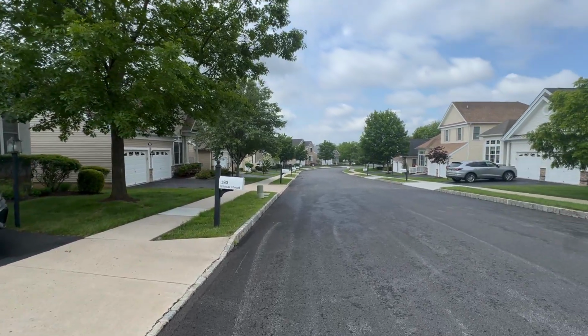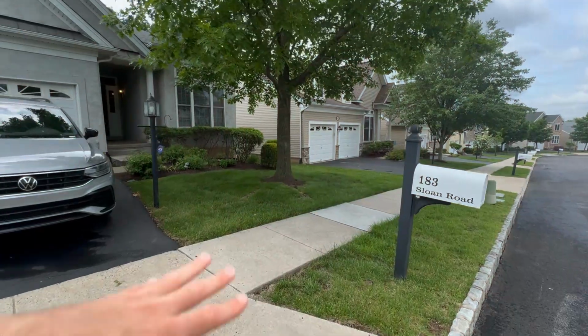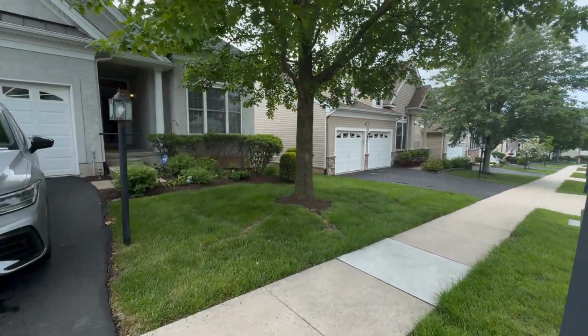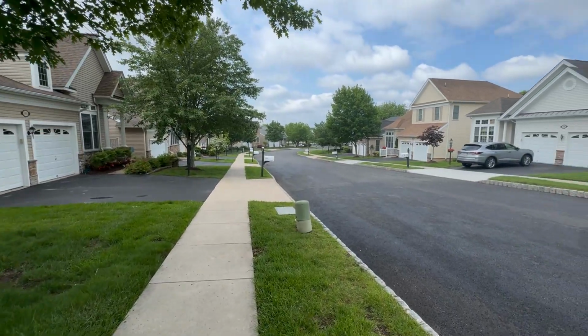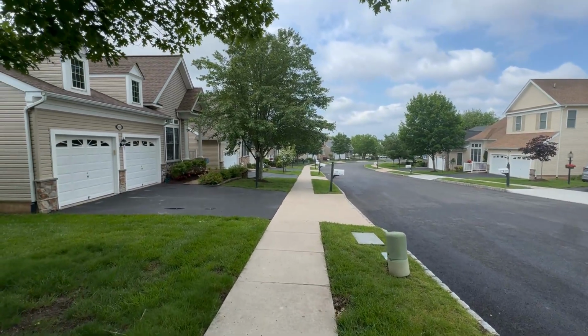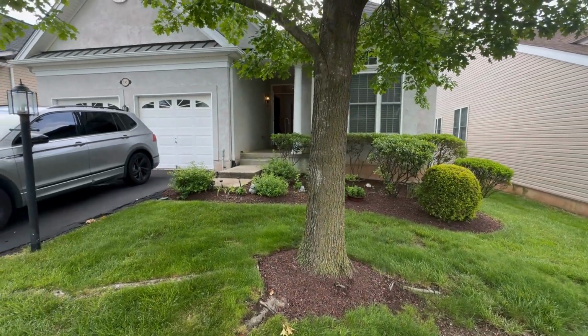You've got an amazing community here. They're going to maintain everything outside of the unit. They're going to maintain the grass, the mulch beds, all of the common maintenance areas. And then you've got the amenities. You've got an indoor pool, outdoor pool, a pickleball court. You've got a clubhouse, a gym. The amenities are just endless here.